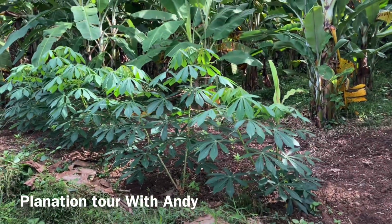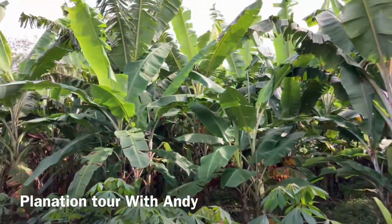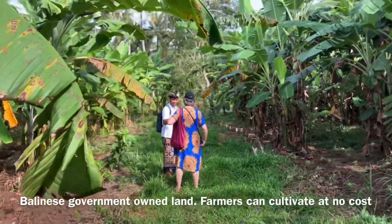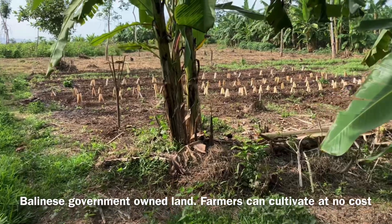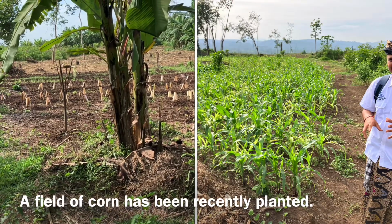So here we are in the plantation. This is cassava here. I've got the bananas behind there. Jenny is with Andy. He's showing us around. We were just over there in all those little ones, sort of protected by the bamboo there. That's chili.